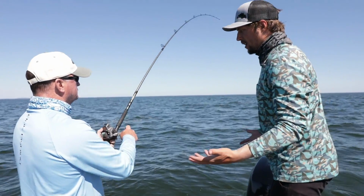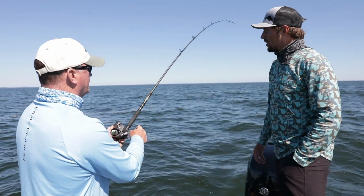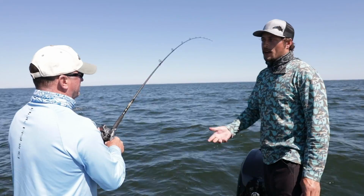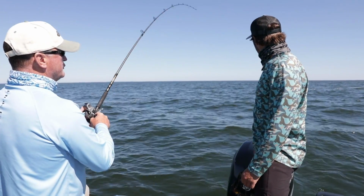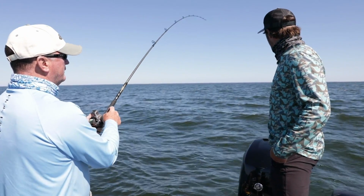So you're mainly a Lindy rig fisherman out here? That's what you prefer? Yeah, I do. It's just something I grew up doing as a kid. It is probably my preferred way, but we were talking earlier, it'd be hard to Lindy rig with the waves we had. It would be tough. I think this covers more ground, obviously, and I think bigger fish, bigger bait.